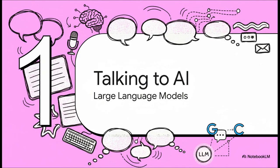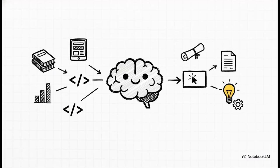Okay, so when we're using tools like ChatGPT or Gemini or Claude, what are we really talking to? Well, the answer is something called a large language model, or LLM for short. The easiest way to think of an LLM is as a giant brain that's been trained on a massive library of books, articles, websites, basically a huge chunk of the internet. It doesn't think like we do, but it's gotten incredibly good at predicting the next most logical word in a sentence. Our prompt is just the starting point that guides its predictions, and that's how we get it to generate answers, write stories, or even solve problems for us.